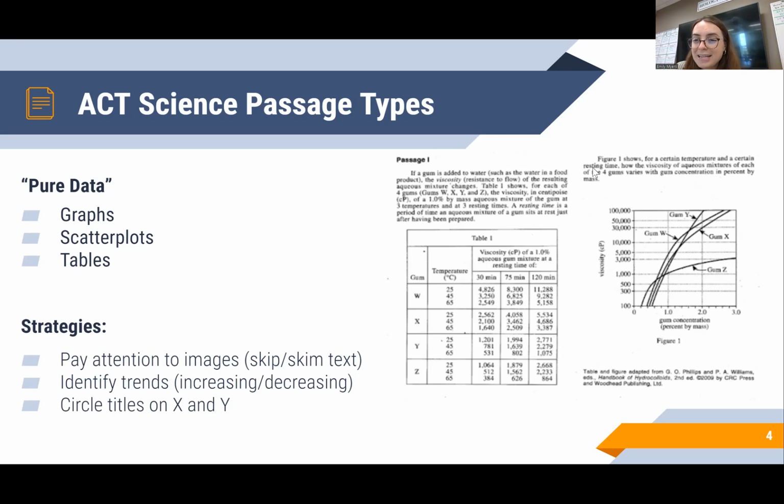Okay. Identify trends. What do you notice about all of these viscosities? They're all increasing. Okay. So pay attention. Is it going up? Is it going down? Sometimes they'll ask you to predict in the next trial or the next year, what might the number be? And if you know it's going up, it has to be higher than all the previous trials.